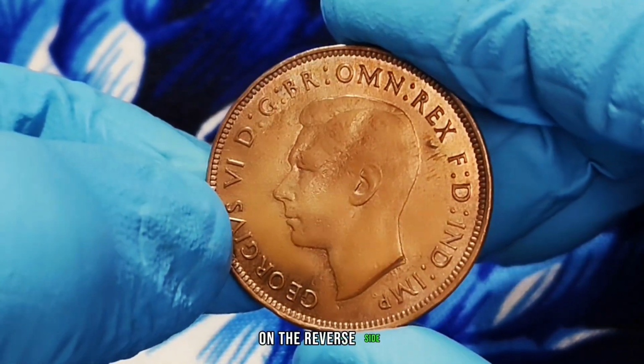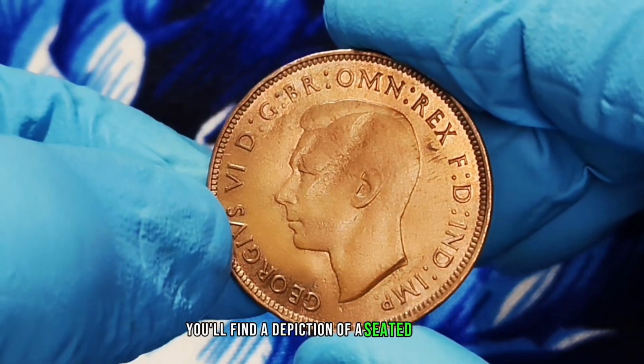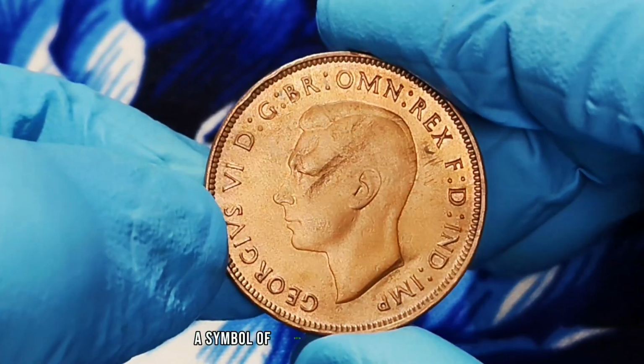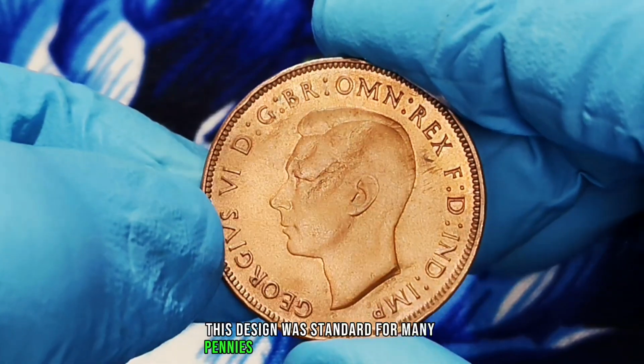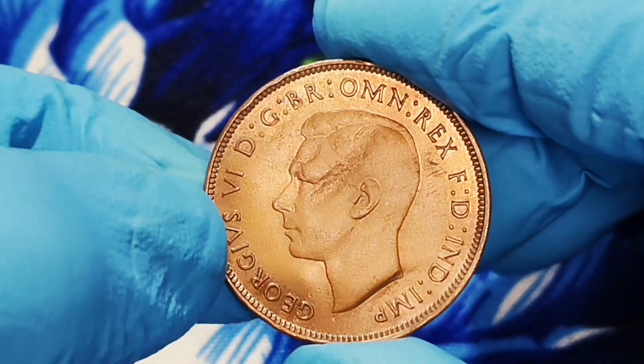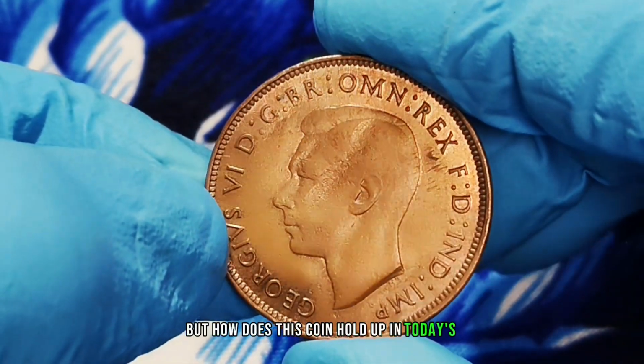On the reverse side, you'll find a depiction of a seated figure of Britannia, a symbol of British strength and unity. This design was standard for many pennies produced during this period. But how does this coin hold up in today's market?